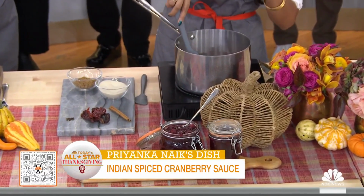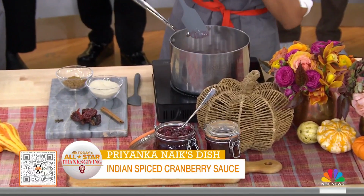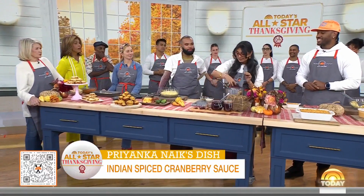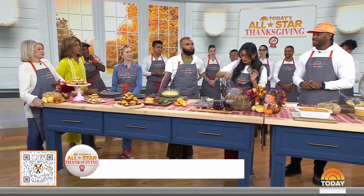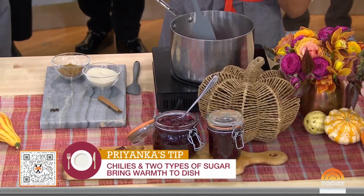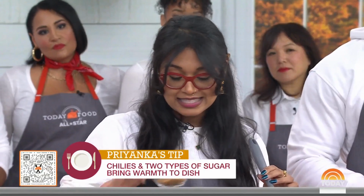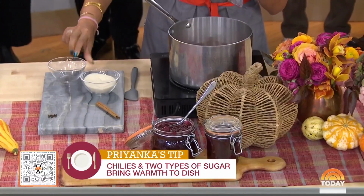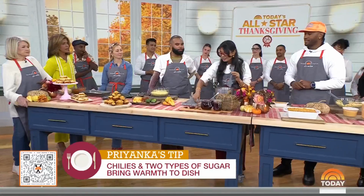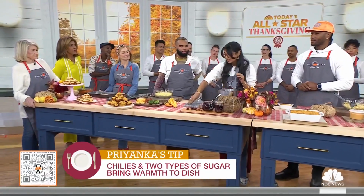They're simmering with some orange juice and some tamarind paste, which is a key ingredient in this, as well as some red chilies. We're going to need some heat in this because the tartness of the cranberries can sometimes be too overwhelming. So you want to make sure to balance that with the warmth of the chilies. We're also going to add some brown sugar for some depth and some raw cane sugar because I like it a little bit sweet and spicy, as well as a cinnamon stick and some cloves.